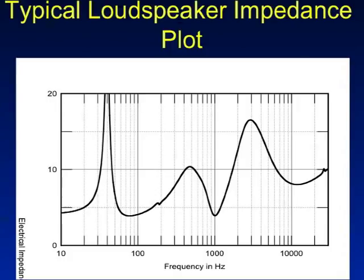I immediately see from this single peak in the bass that it's a sealed enclosure. It's not a reflex design. Reflex designs have two peaks in the bass, and the saddle between them defines the tuning frequency of the port. But this is a sealed box. I immediately know that.